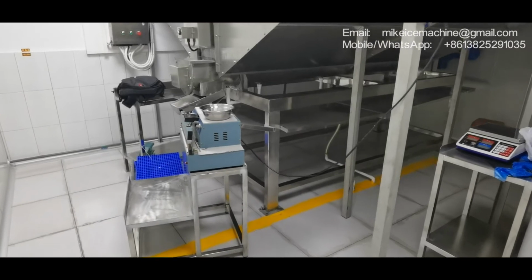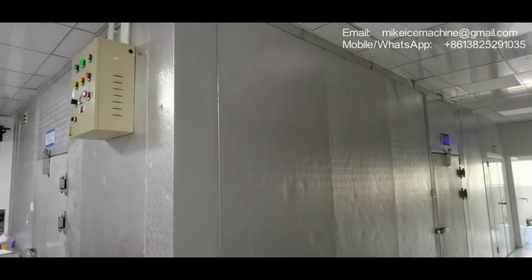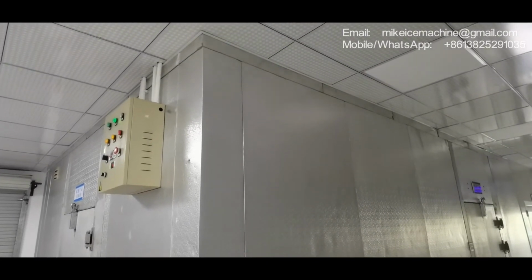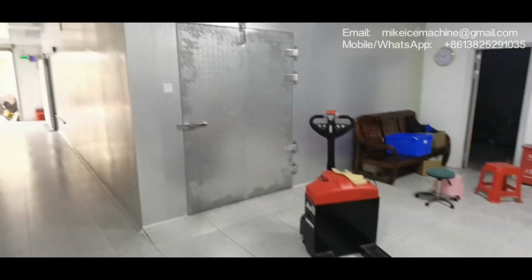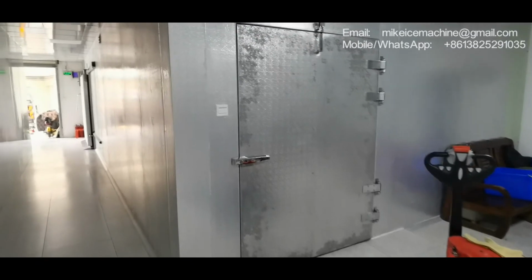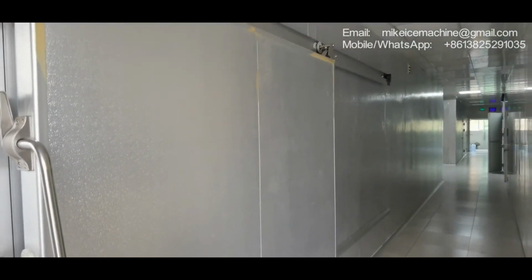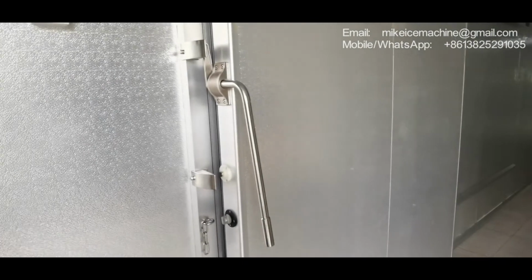Outside this ice packing room, we have two ice storage rooms. This is ice storage room number 1, and this is ice storage room number 2. These two will be used for ice storage. Ice cubes are packed into bags, and then the packaged ice will be preserved inside. Room number 2, room number 1. Let's go inside.